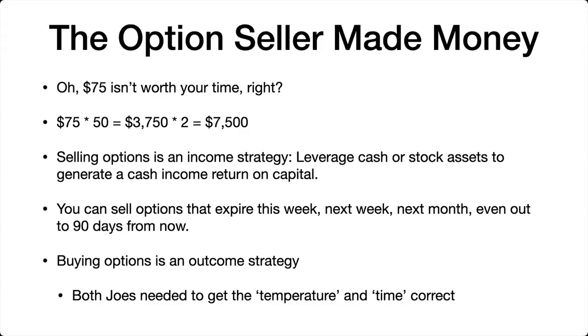If we could do this 50 times a year, and that would mean 2 weeks of vacation, and 50 times we're selling the rights to our water or our hot chocolate. That would be $3,750 times two different transactions is $7,500. That's literally the equivalent of two trades a week. The key here is to remember that selling options is an income strategy. We're leveraging cash, we're leveraging assets to generate income as a return on the capital approach.